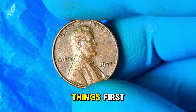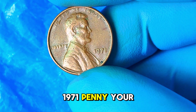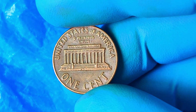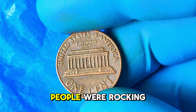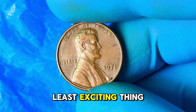Alright, so first things first, why is this penny worth so much? When you hear 1971 penny, your first thought is probably, that's just one of the zillions of pennies minted every year, right? I mean, 1971 was a while ago. People were rocking bell-bottoms, grooving to the Jackson 5, and probably thinking pennies were the least exciting thing ever.